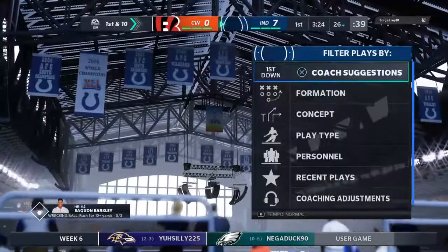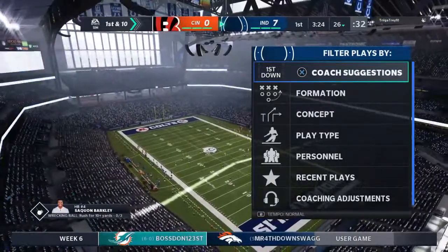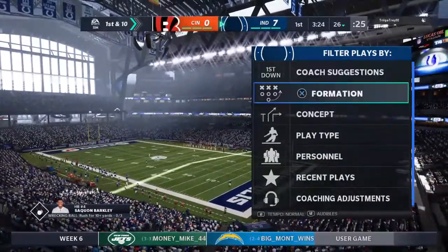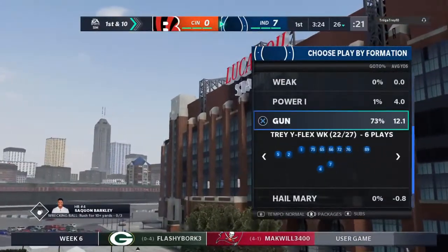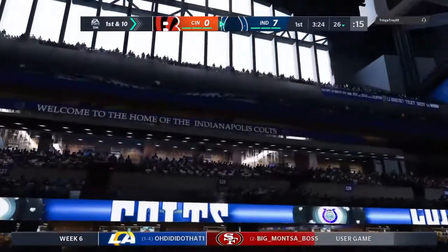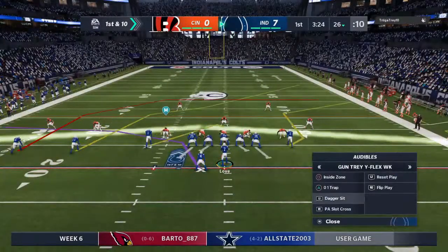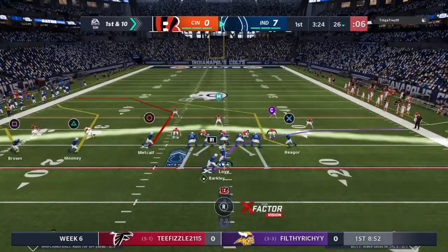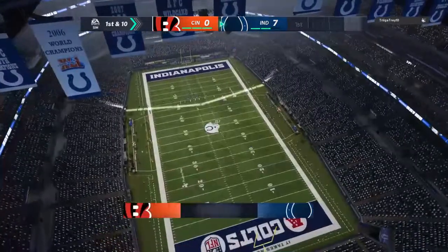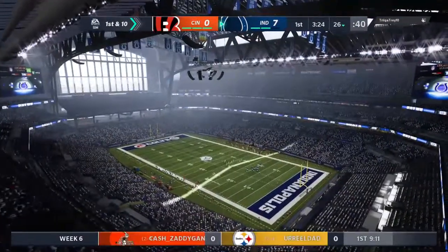39 yards on the punt, give him just 1 yard on the return. And the Colts will go on offense here, 1st and 10. Now with just 1 second showing on the play clock, we're going to get a timeout. They'll have 2 remaining as we step aside here in this first quarter.